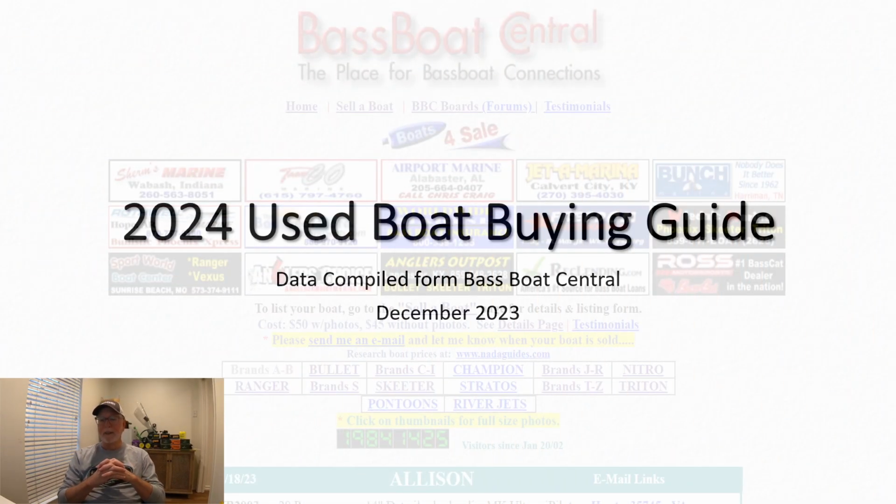And you see here, all this data is compiled from Bass Boat Central. Now look, there's a lot of places you can sell a boat. You know, the Texas Fishing Forum, there's several Florida Fishing Forum. There's a bunch of them. This one, and I did the research, this one has more bass boats, current model bass boats for sale than any of the other sites by a long ways.